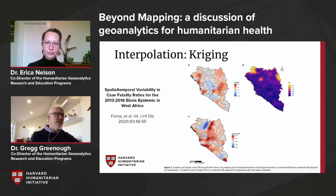So what this paper did was it took WHO data, and for those of you who actually worked in that work there, you'll remember that WHO categorizes confirmed, probable, and suspected cases. Each of those were aggregated in each district of these three countries. And then within each of those districts, a spatial autocorrelation, Moran's I statistic, was looked at. And so you get a sense of the spatial heterogeneity in each of those districts.